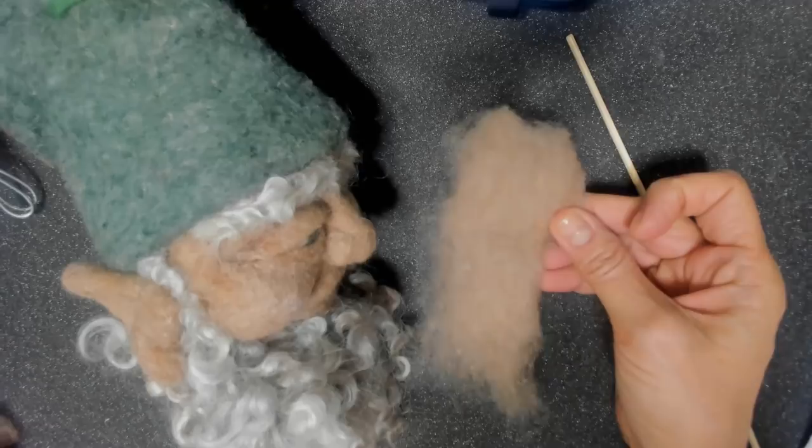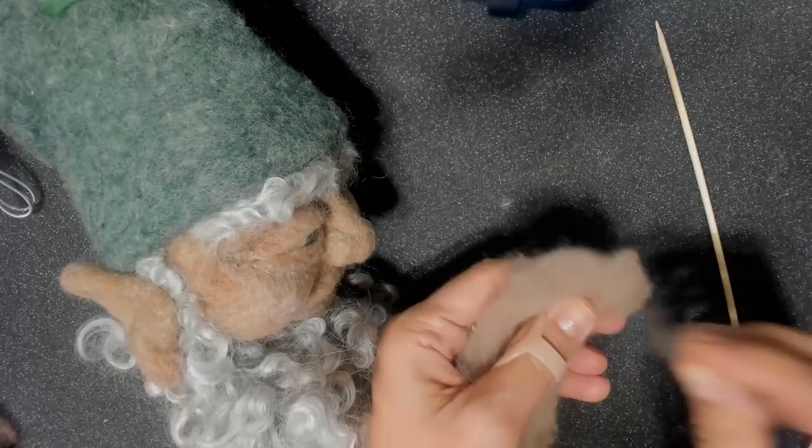You want it to be Doug. Jenny says his name is Doug. No, not Jenny. He's like a Santa's elf. He needs Doug probably should be his name.